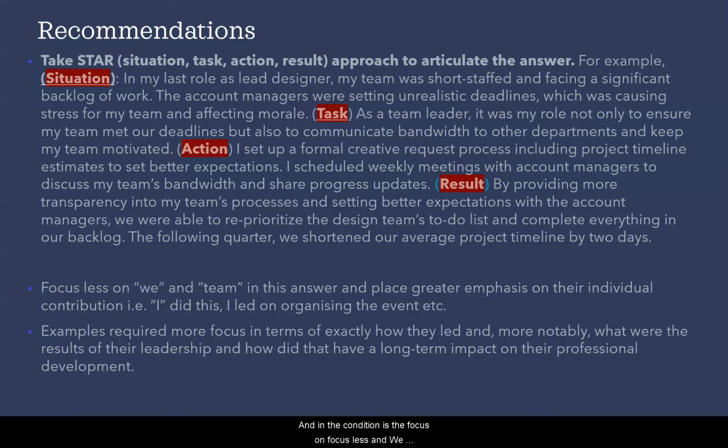And then the recommendation is to focus less on we and team in the answers and place greater emphasis on your own individual contribution. You can see, in my last role as a team leader, I set up formal, I scheduled meetings. This focuses on I, because it's about you, not about your colleagues, not about your teams. So you have to give examples. I did this, I organized an event, this kind of examples. And examples require more focus in terms of exactly how they did it, and more notably what were the results. As in the example you can see, as a team leader, I set up, I scheduled. It means it's initiated by you. So you have to write in this type of language to give examples.